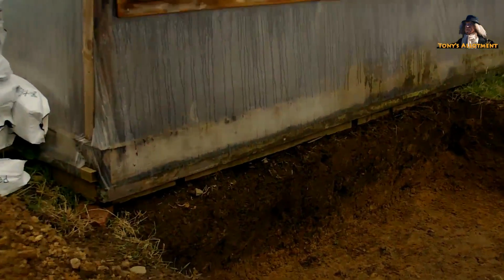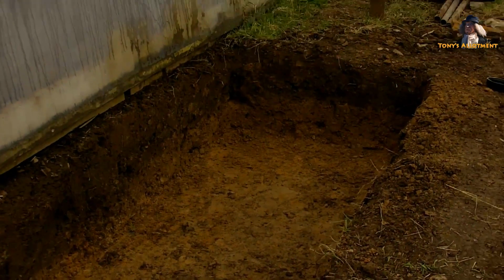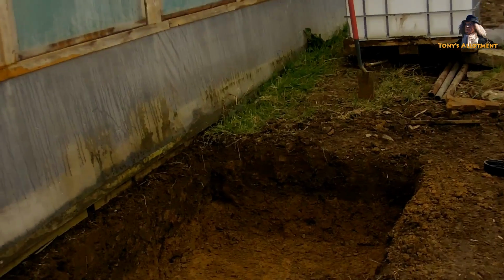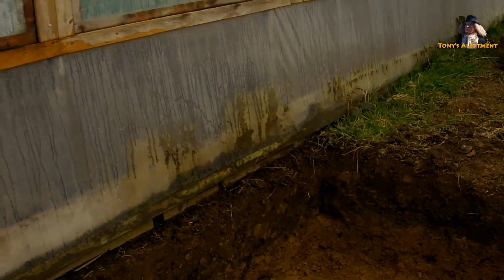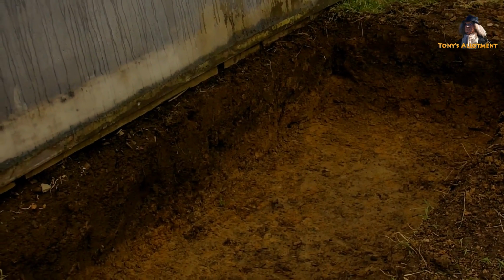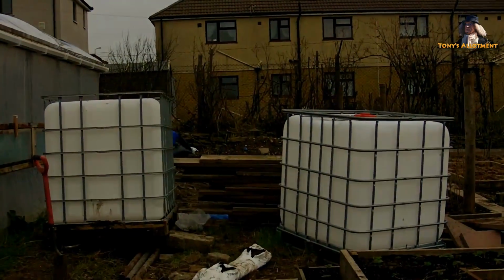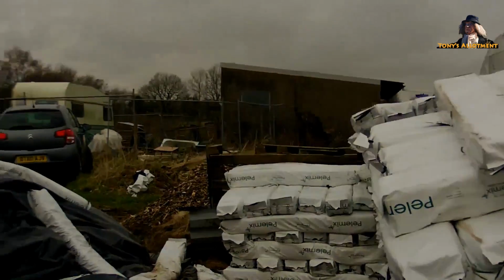This hole, I don't know if you can actually see it, guys. I'm sorry about the filming. This hole is about 2.5–3 feet deep. It's up to my waist, and it's probably around 12 foot long, 3 foot wide, which is enough to sit both those IBC containers in and connect them up. And then once we've done that, this downspout here will run into the top of the IBC container. So that's the next job for today.